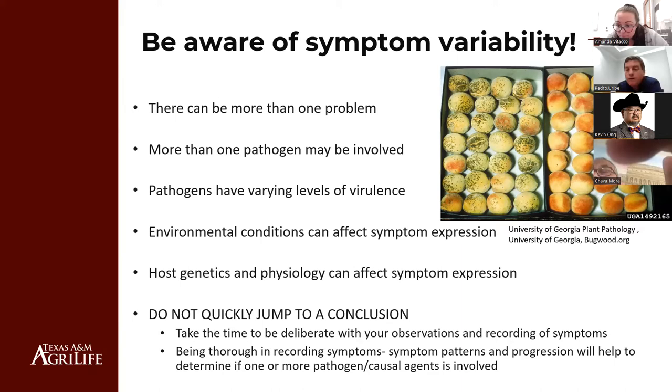So, like in COVID, we know not everybody that got infected with COVID died from COVID, thank goodness. So there is genetics and physiology and our own resistance to the pathogen. The same happens in plants. You have different levels of resistance to different pathogens, and some pathogens have actually evolved in the same areas as the plant that they're attacking. So there is this evolutionary war that has led to the development of resistance and the development of virulence in the pathogen.